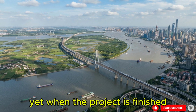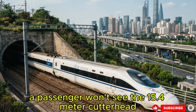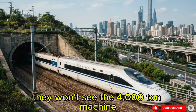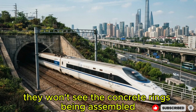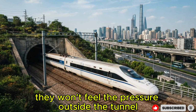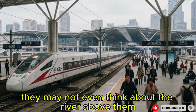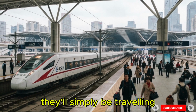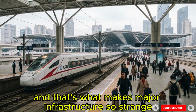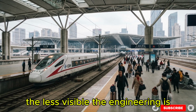Yet when the project is finished, none of that will be obvious. A passenger won't see the 15.4-meter cutterhead. They won't see the 4,000-ton machine. They won't see the concrete rings being assembled underground. They won't feel the pressure outside the tunnel. They may not even think about the river above them. They'll simply be traveling. And that's what makes major infrastructure so strange. The more successful it becomes, the less visible the engineering is.